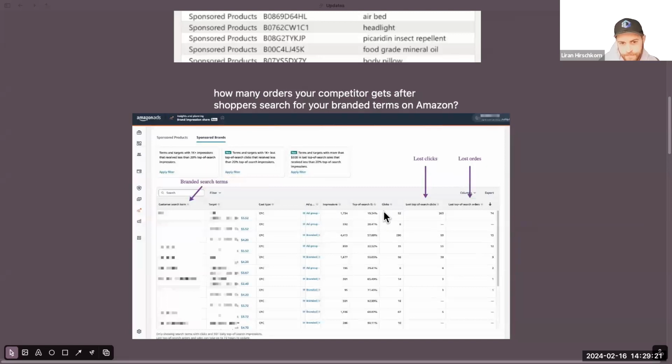A few use cases for this. For instance, in this case, whatever this term is, it seems like we are losing because we are not taking advantage, not taking all the spots. The results are either daily or weekly. So in this case, we have to make sure we are taking over that, because in a week we lost 74 orders to competitors who are on top.